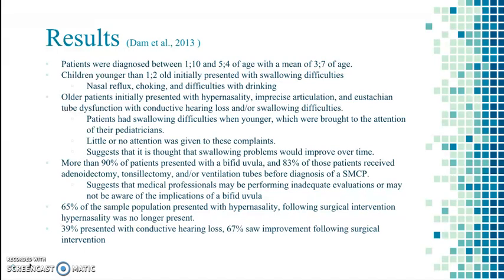More than 90% of the sample's patients presented with a bifid uvula, and 83% of those patients received an adenoidectomy, tonsillectomy, and/or ventilation tubes before diagnosis of a submucosal cleft palate. This suggests that medical professionals may be performing inadequate evaluations or that they may not be aware of the implications of a bifid uvula. Hypernasality was present in 65% of the sample population.